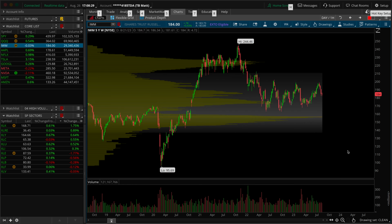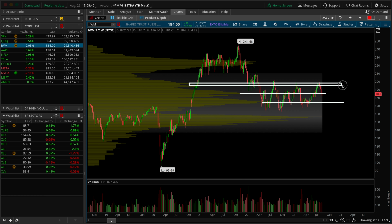Let's take a look at the volume profile. We're sitting on a high volume node. You really don't want to get active at a high volume node. You want to get active as you're pushing away from it. So what are the high volume nodes that could be in play? Well, the bottom of the range here if we break down, and the top of the range if we break out.